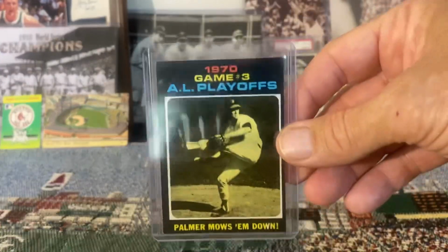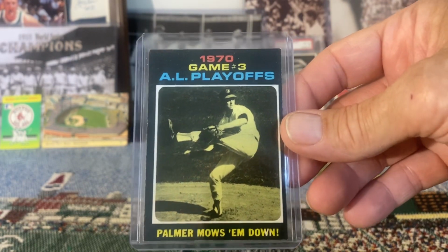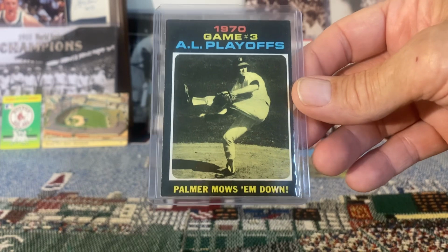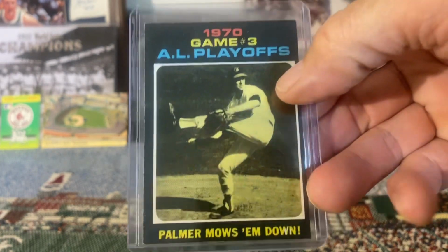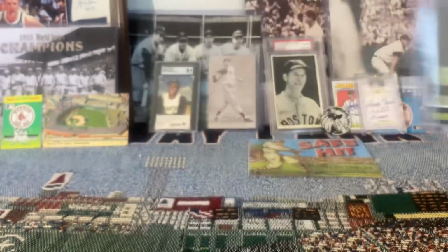And this is a great card. This is 71 Topps. This is commemorating the 1970 Game 3 American League playoffs, as it says there. And of course, that's Jim Palmer. And it's really cool that this card has that yellow tint on that photo right there. So I really like that one.